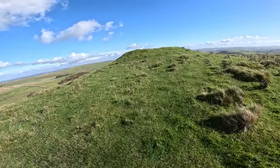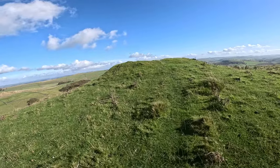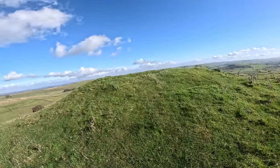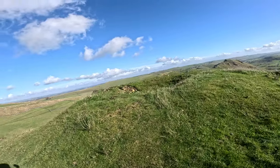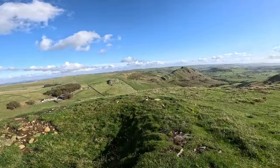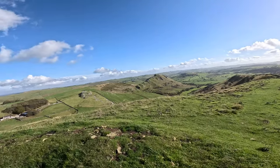Here we are, top of Hollinsclough. And this is the tumulus. We're going to get some fantastic views off here. I believe this is an Ethel. I've not done this one before, but yeah, someone's dug that out. I bet that was Mr. Bateman. But look at that. Look at that view. Absolutely stunning.